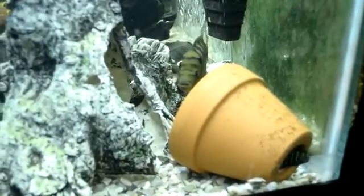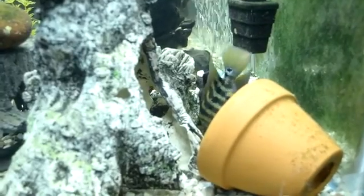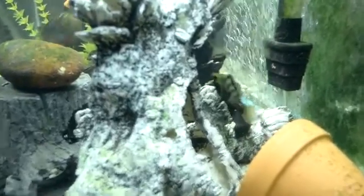I don't know if they ate the fry or what the hell happened, but this male went berserk on the female. There she is. You can see her ass. And if it wasn't for those Midas in there, she'd have been toast. Which doesn't bother me too much either way, as all I want is that male. Look at her. She's tiny, man. She's only about 3 inches.